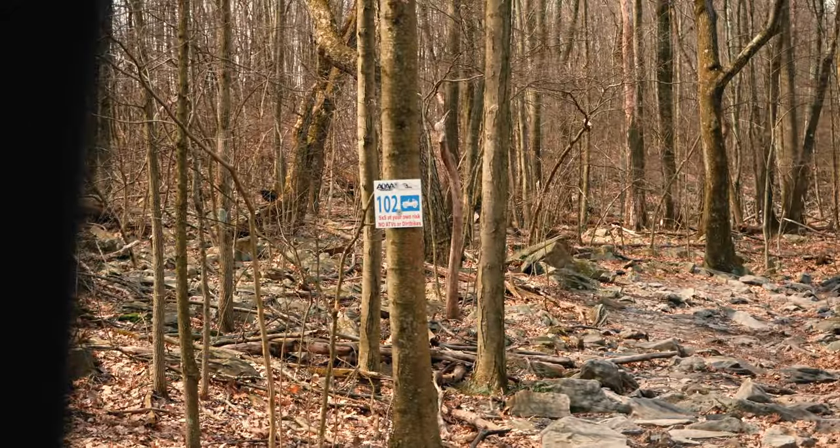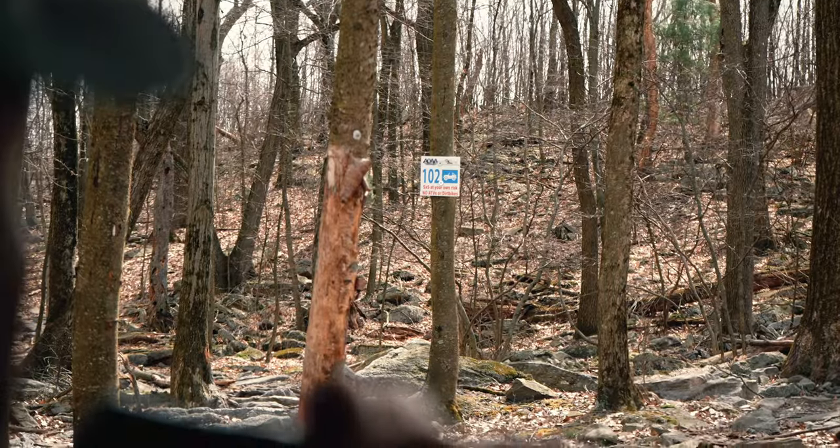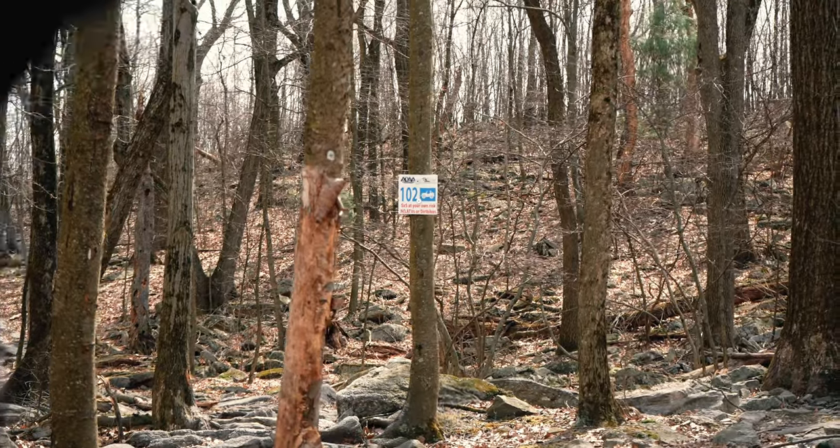So I've got two signs that say 102. No ATVs or dirt bikes. Okay, guess we're gonna go this way. We're gonna go right.